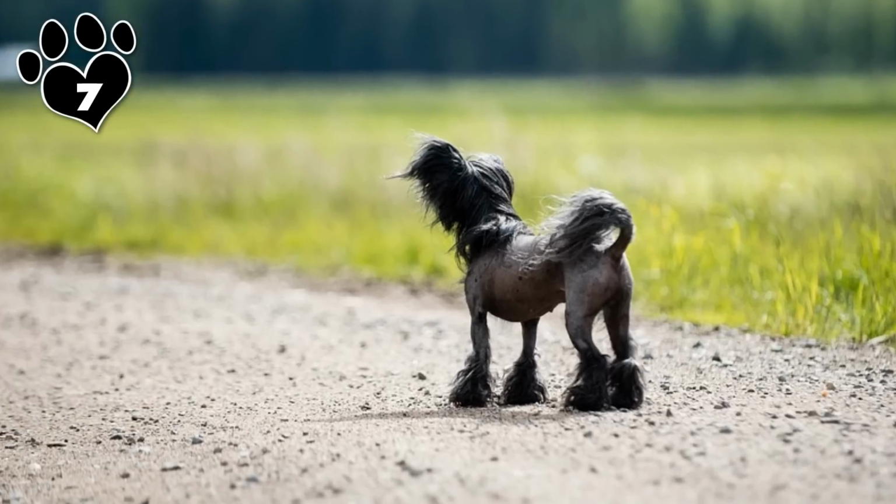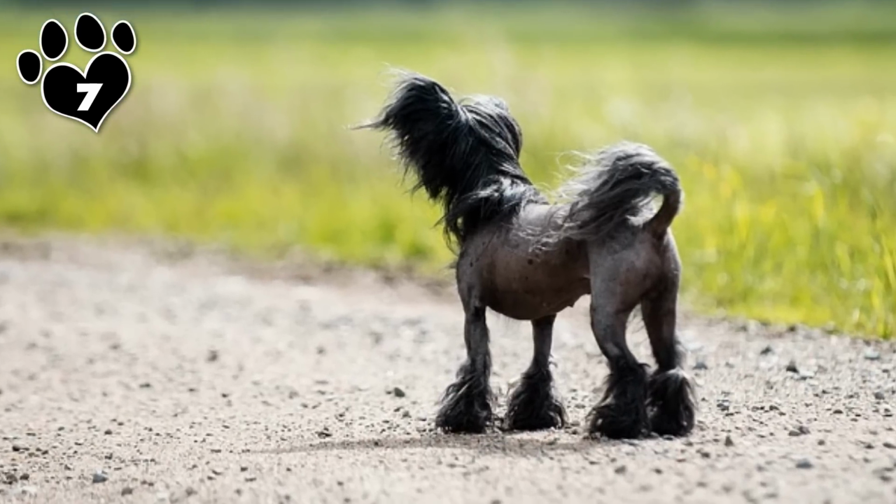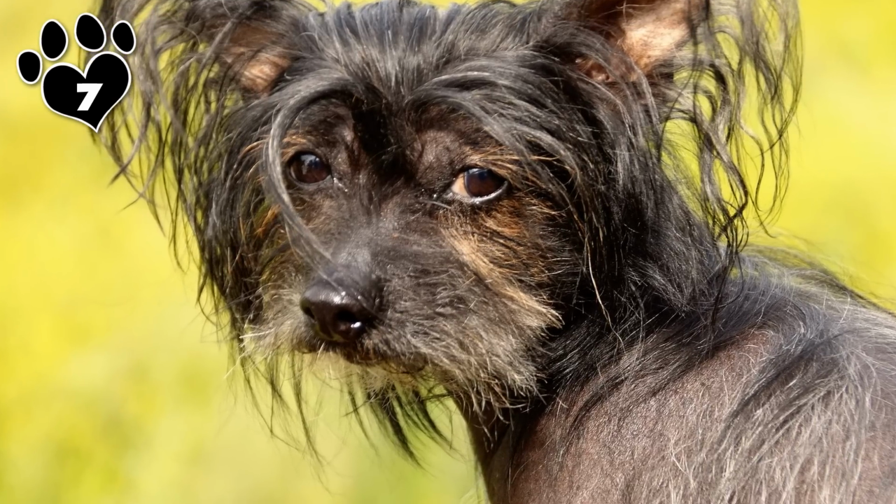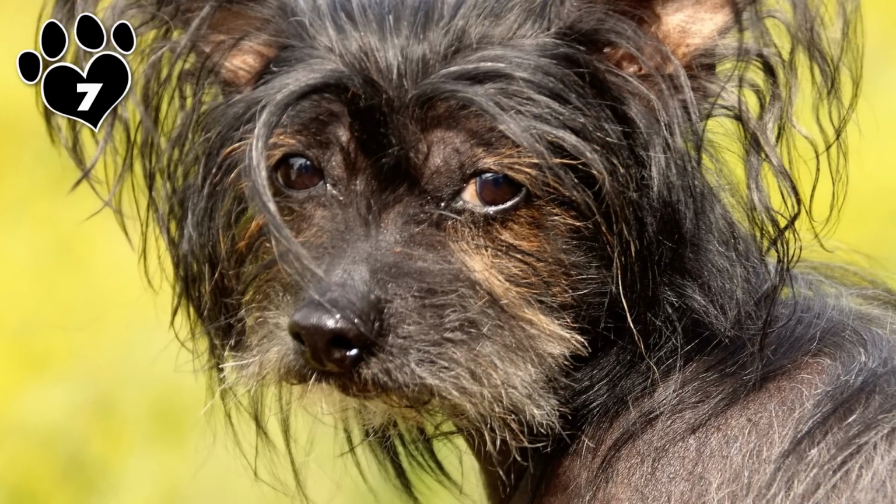Hairless dog breeds require extra care and attention when it comes to their skin. Without hair, they need protection from the sun and cold and are more prone to skin irritations.